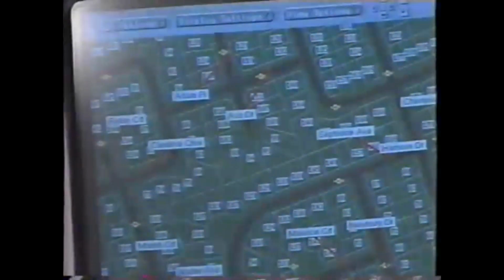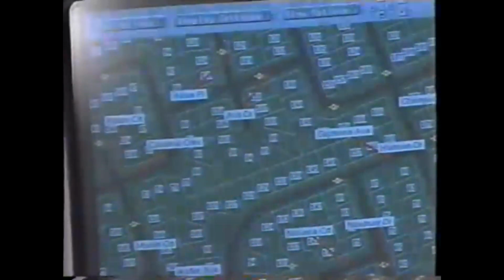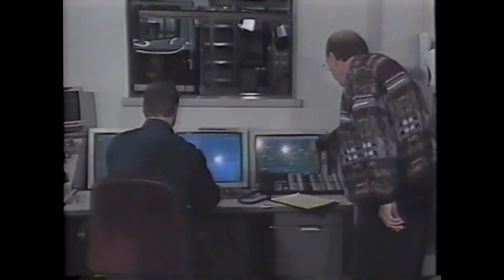Over here, we've got a map display. Now, what is that for? Well, we have a map in here to determine where the emergency is. So when we put in the caller's address, I'll put one in here. This is a map of the town, is it? The town of Newmarket. I see. And those are all houses there.